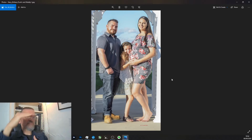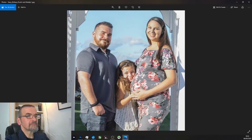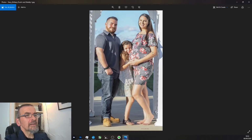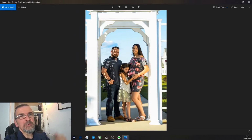Now you can straighten that, you can crop into that. Quite simply, coming in a little bit closer like that gives quite a nice family photo feel. It looks like she's being squashed somewhat, but you play around with that.